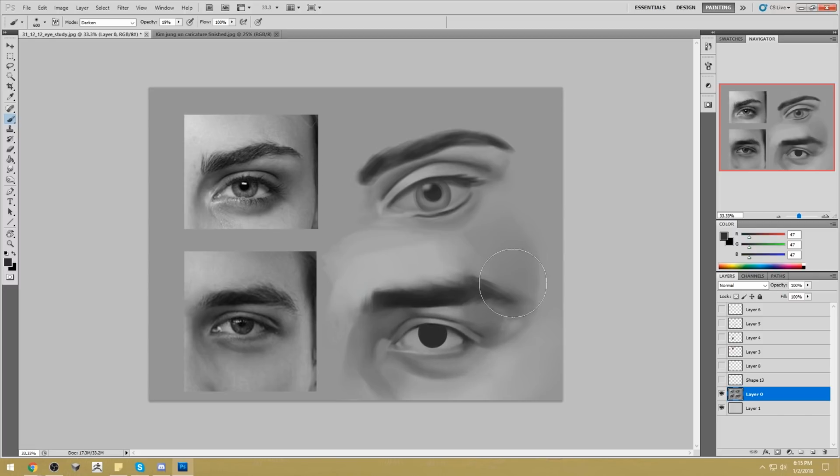Just all in all, your image is very dark. There's a lot of stuff I have to correct here. But it's still a movement forward. I've got this weird shadow here. That's not right. It's just a little area. Small soft brush, not too intense.